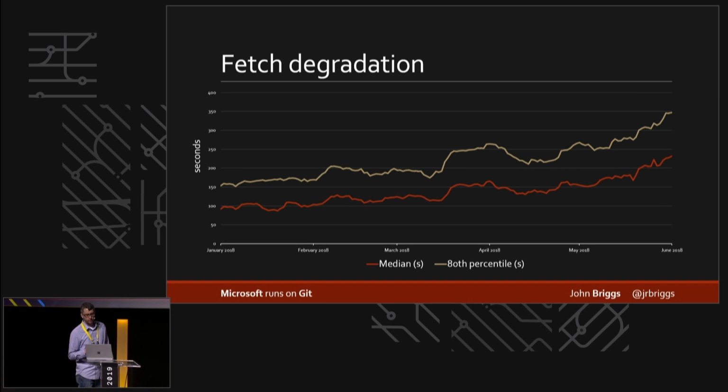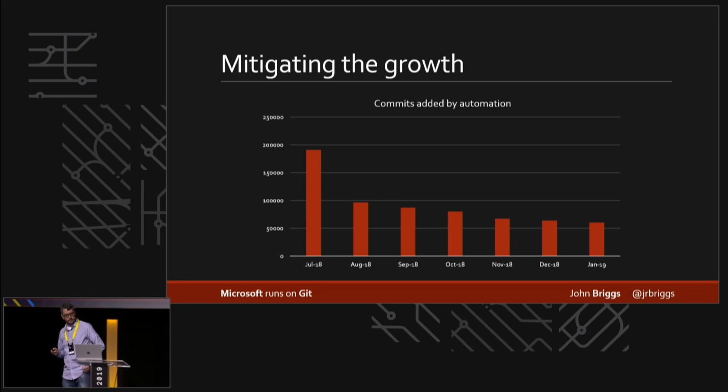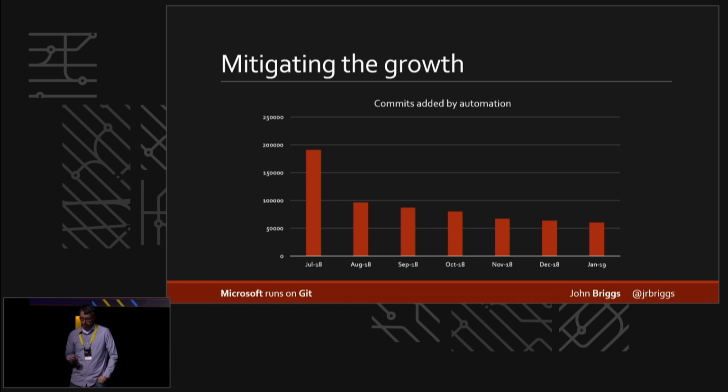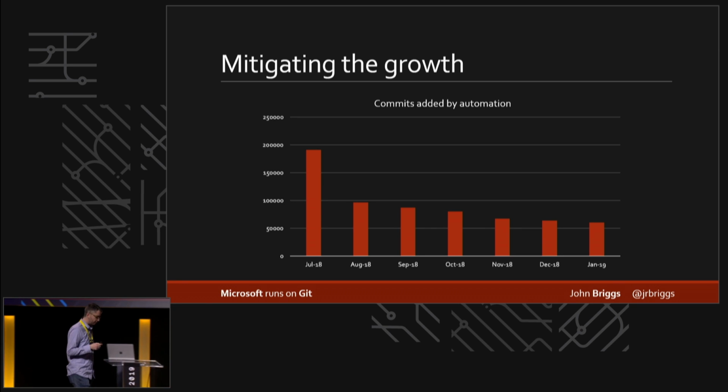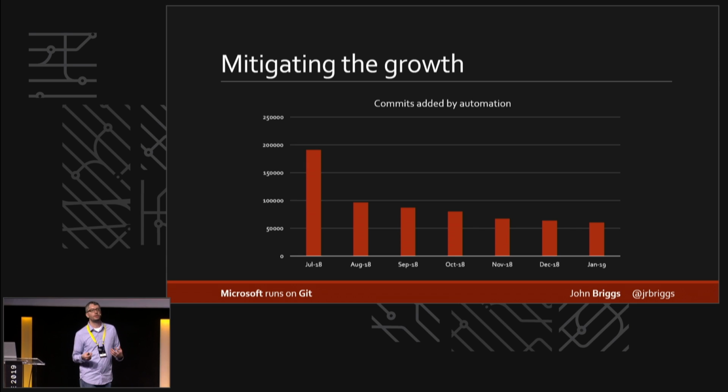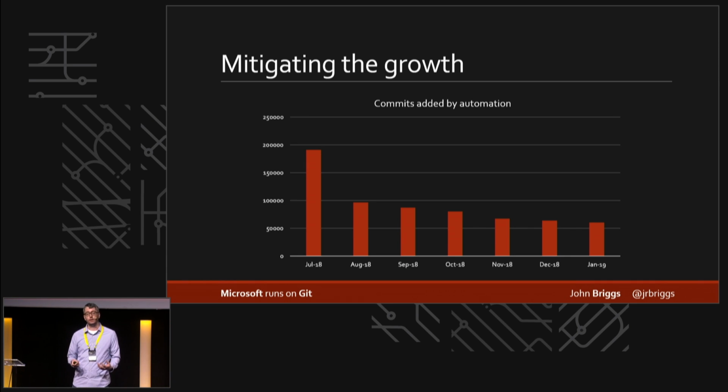The first was engaging with our partners in the Windows development group. Windows did an excellent job once we went to them and said, hey, we think there's a problem, and we need your help to fix this. The Windows group did a great job going through and auditing all of their automation, figuring out ways to reduce the number of commits being created in the repository.